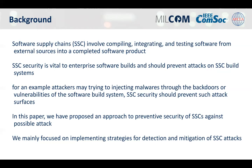Due to this, SSC security is vital to enterprise software builds and should prevent attacks on SSC build systems. Since third-party software libraries and components exist, various attacks could happen in SSC build systems. For example, attackers may try to inject malware through backdoors or vulnerabilities of the software build system. SSC security should prevent such attacks. When using external software components, an attacker may try to inject a vulnerable software component and carry out an attack. These kinds of attacks need to be prevented by SSC security.